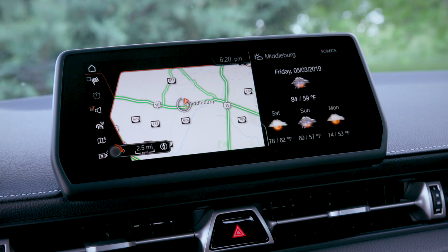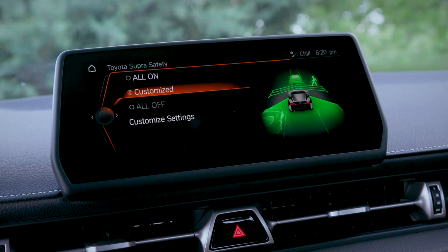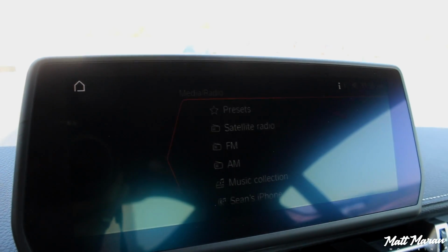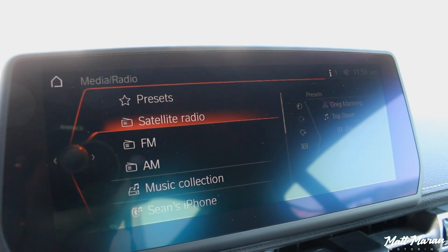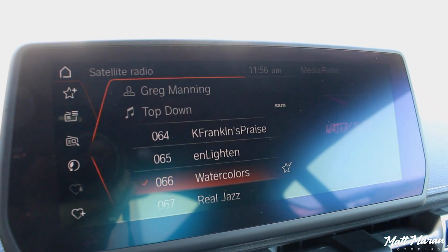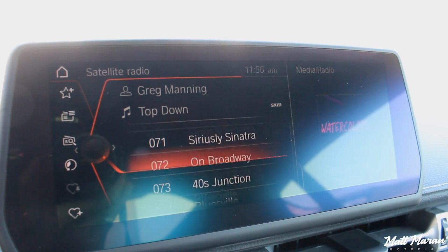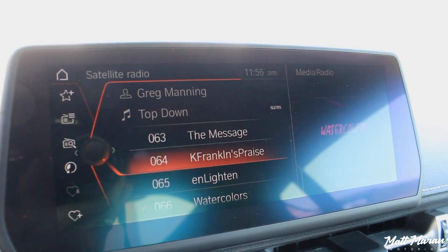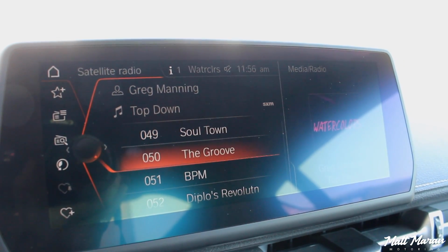But it is nice that it's wireless Apple CarPlay, which is a first for Toyota, and that's just because that's what all BMWs have. If you have CarPlay, it's wireless here. Otherwise, iDrive is a little complicated, especially if you're used to Toyota's newest large 8-inch square type screen. Those are a lot easier to navigate. This is a lot more complicated, with a lot more sub-menus and a few more clicks to get to things.